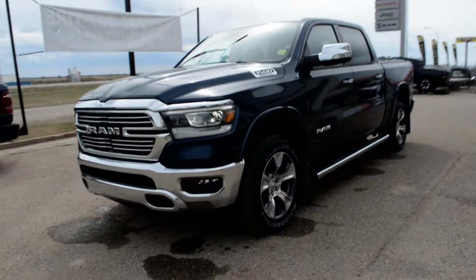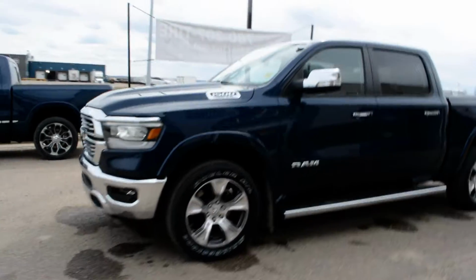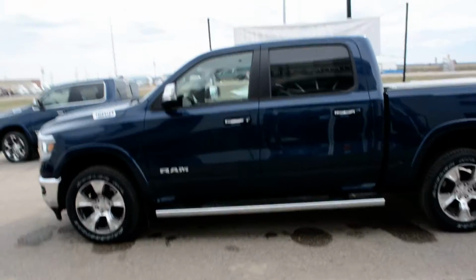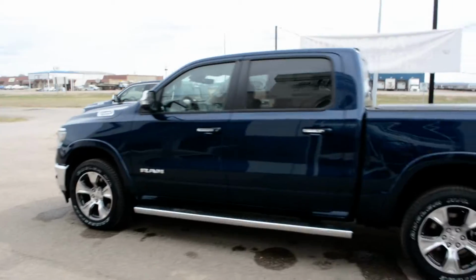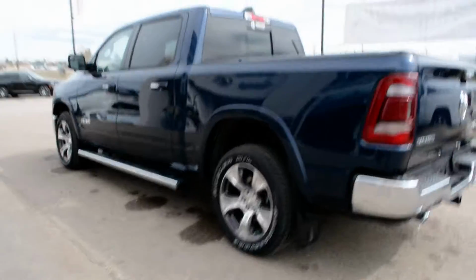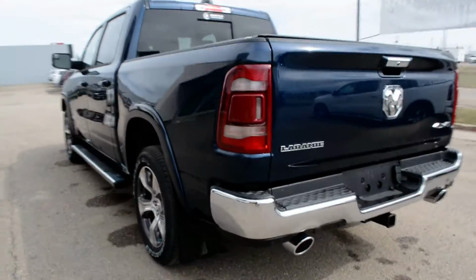Just here to show you this 2022 Ram 1500 Laramie that we have here on the lot. Just going to take a quick walk around the truck today just to show you some of the features and options that it has to offer. Starting with, it is equipped with your 5.7 liter Hemi V8 engine and is in your Patriot Blue paint finish.